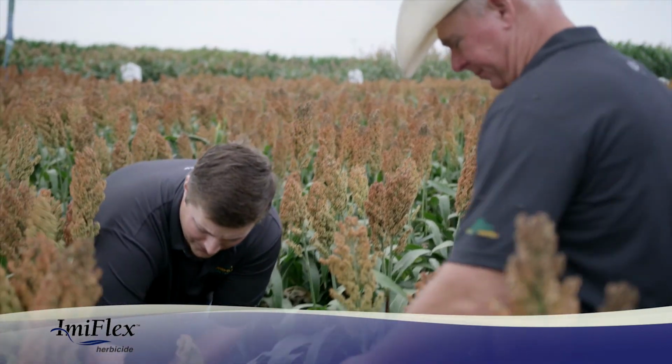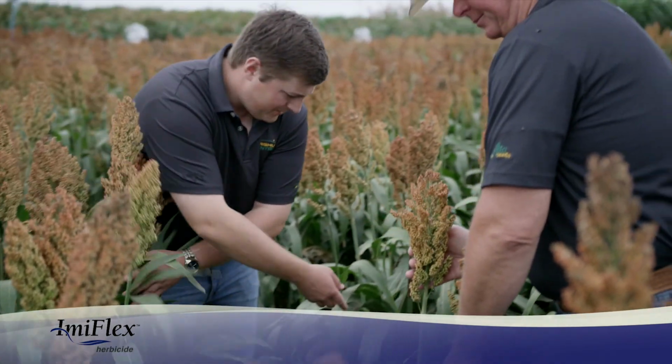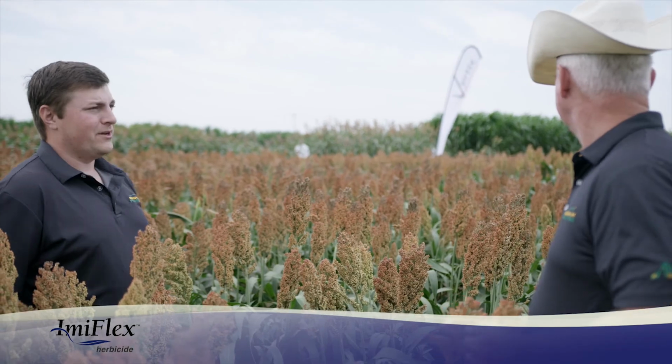And we continue to see that success with Imiflex on both grasses and broadleaf weeds when we plug it into a program approach. Solid foundation with pre, solid foundation built on that with a post application. And whether we're plugging Imiflex in pre or post, still having that program from start to finish is where we see the best success, whether that's grass or broadleaf weeds.